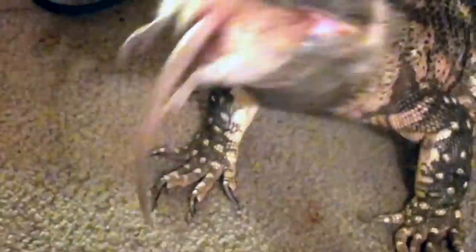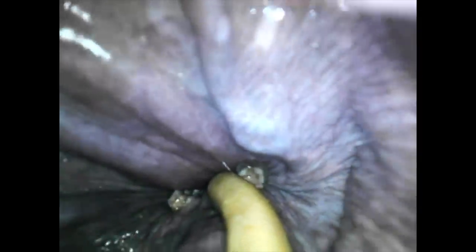The rat is squeezed along the lizard's esophagus by muscular contractions called peristalsis. As the rat makes its way to the stomach, its hind feet disappear. Goodbye, rat. Thanks for volunteering.